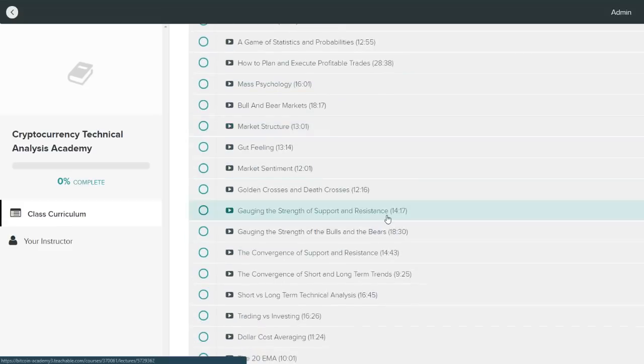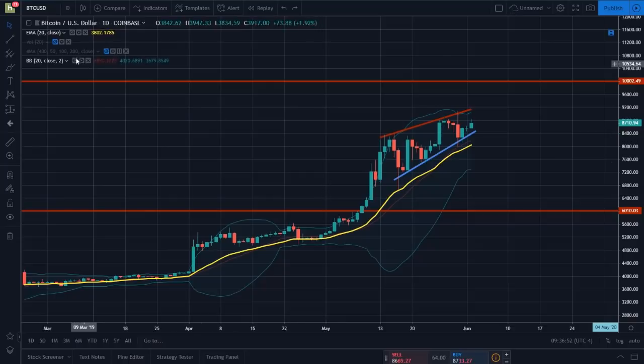Also, we have stuff on gauging support and resistance, gauging the strength of the bulls and the bears, and convergence of support and resistance. This is something people never talk about. This is a hugely important concept that I see no one ever talk about. The convergence of short and long-term trends. In that video, we talk about short and long-term trend analysis. A lot of times what you'll find is that longer-term trends override the power of shorter-term trends. That's an important concept that you guys need to understand. Very, very important stuff, guys.